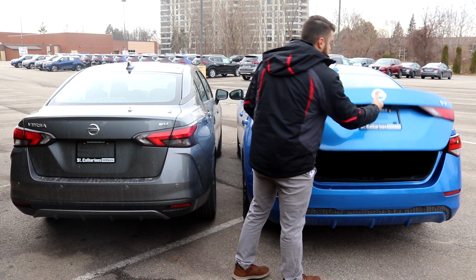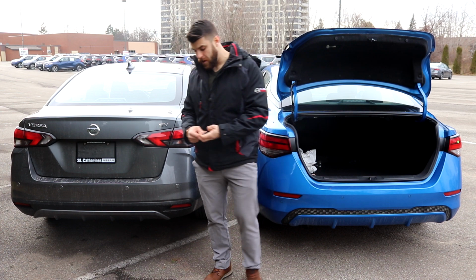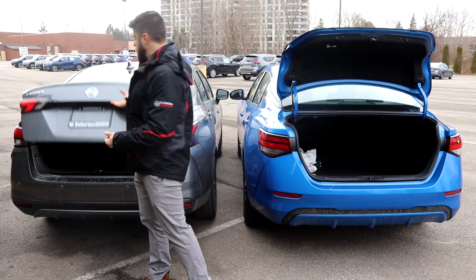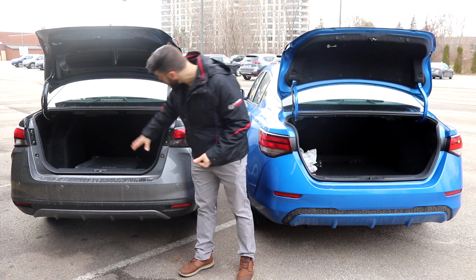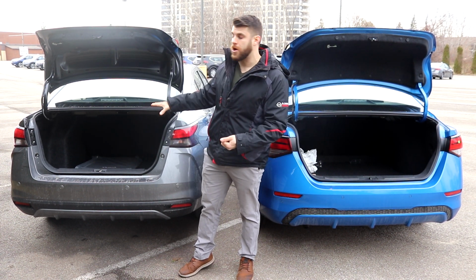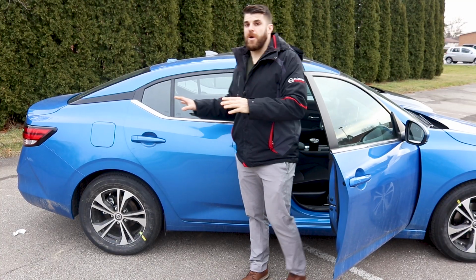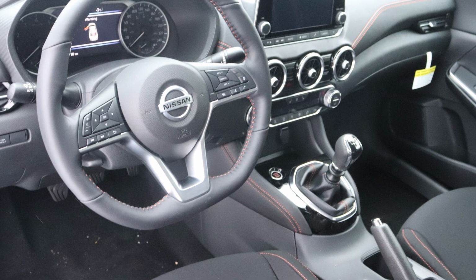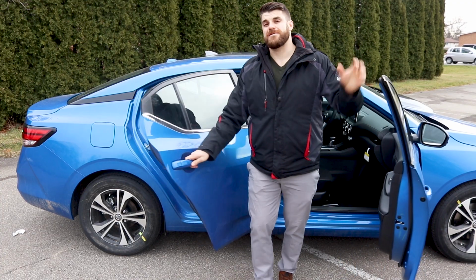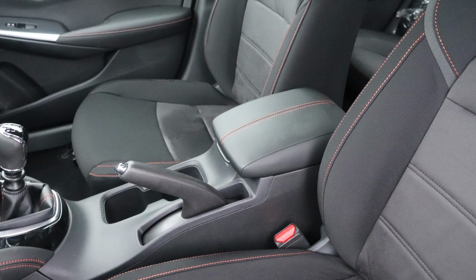With the Sentra, you get 404 liters or 14 cubic feet of cargo capacity, while with the Versa, you get 425 liters or 15 cubic feet in the trunk. So you get more trunk space in the Versa, even though it is a smaller vehicle. Even though it has a smaller trunk, the Sentra has a lot of space inside the passenger area. It's gonna have 2,719 liters of interior passenger volume.